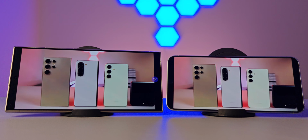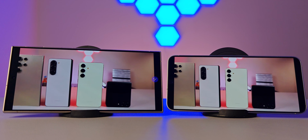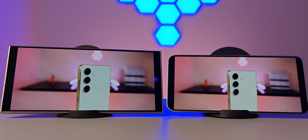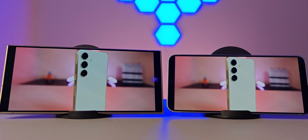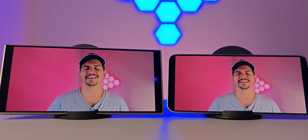The next reason is going to be if you really don't care too much about high resolution screens. The difference here is that the S24 Ultra has Quad HD while the S24 has Full HD. With the screen size of the S24 Ultra, that's going to be more important than with the screen size of the S24, which is just 6.2. The bigger the screen is, the more resolution you need to keep the quality up. The S24 with 1080p is above the 400 pixels per inch mark, which is great, and you're not going to be able to pixel peep and see pixels in it.